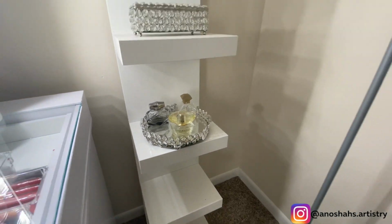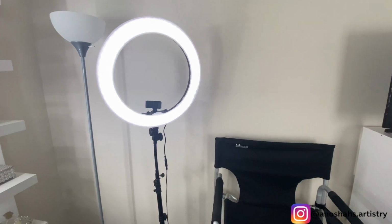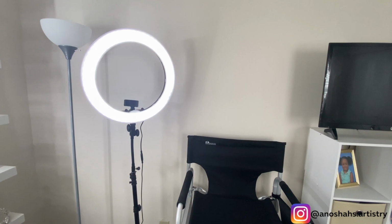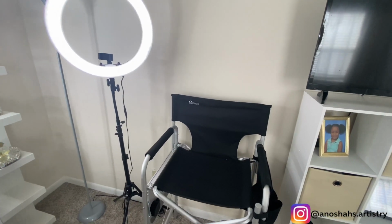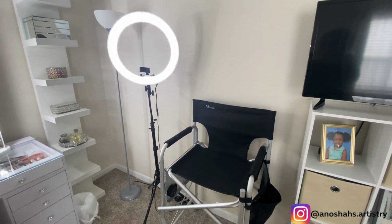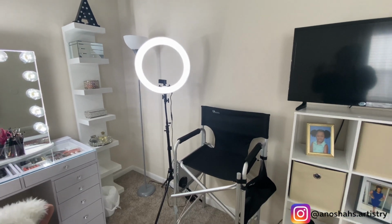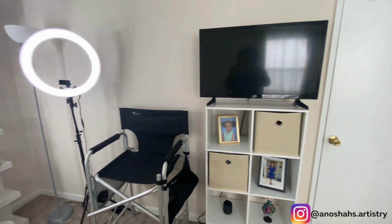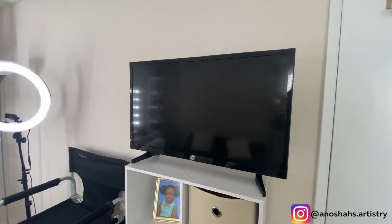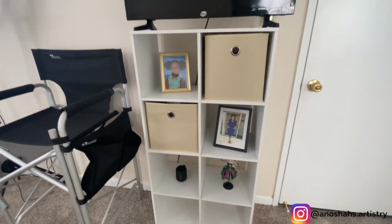They all smell great. And then here are my fabulous ring lights that I use when I am filming client makeup tutorials or I'm doing someone else's makeup. Here is my professional makeup chair. I got this chair from Amazon, however, it is not there anymore. I tried to send a link to someone, but this is my chair, and this is just my little shelf. And I have a TV here so people can watch TV or listen to music, play music videos. I have a speaker down there.